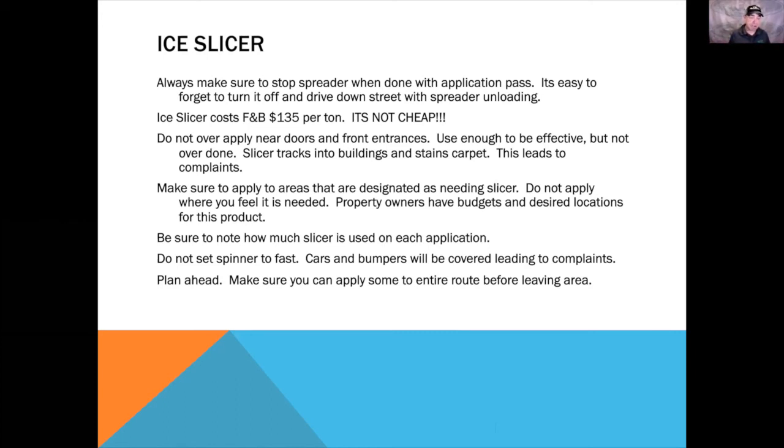Ice slicer costs about $135, $145 a ton. So it's super expensive. You don't want to be wasting it, and you sure don't want to be putting it out on city streets. Do not apply near doors and front entrances, as we talked about. Use enough to be effective, but not overdone. Slicer tracks into the buildings and stains carpet, so you just got to put down just enough, but not too much. Make sure to apply to areas that are designed and needed for slicers. So don't be putting it down where we have not indicated it needs to be put.